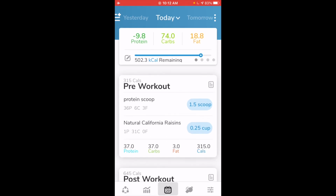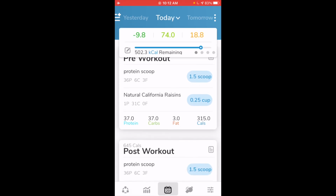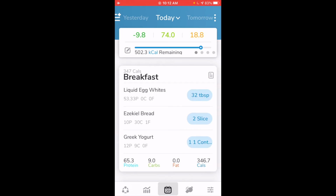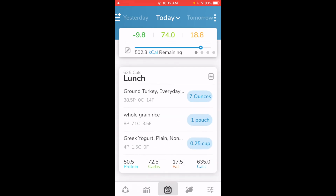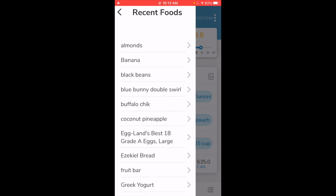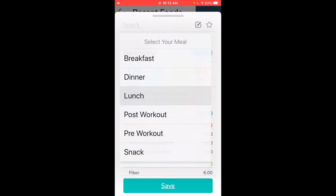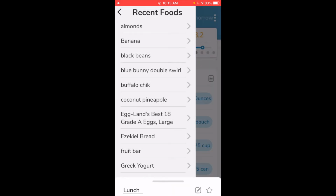Now, where can I add in some things? Let's see here. My pre-workout looks good. My post-workout looks good. Breakfast looks good. Let's see, how about with this particular meal with the rice, how about a half a can of black beans? Let's add that to my lunch. You can see 22 grams of carbs.